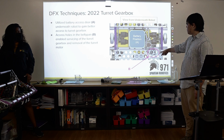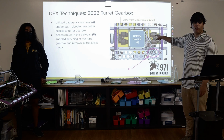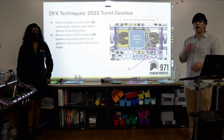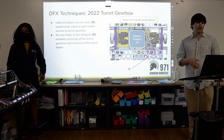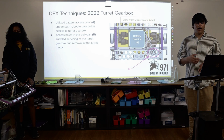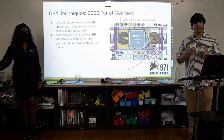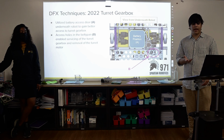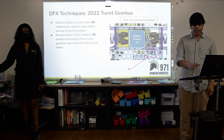There are also these small access holes. You can see in this right corner is our turret gearbox, and so we're able to maintain the motor, possibly remove it if we need to. There are also sensors involved. Those access holes are designed into the belly pan, and they're what allowed us to maintain that gearbox, even though it was at the bottom of the robot and hidden by the belly pan.